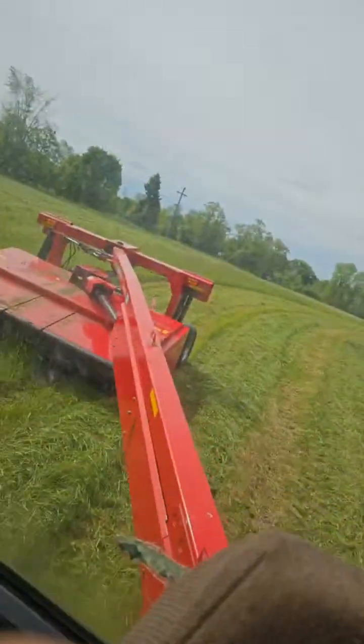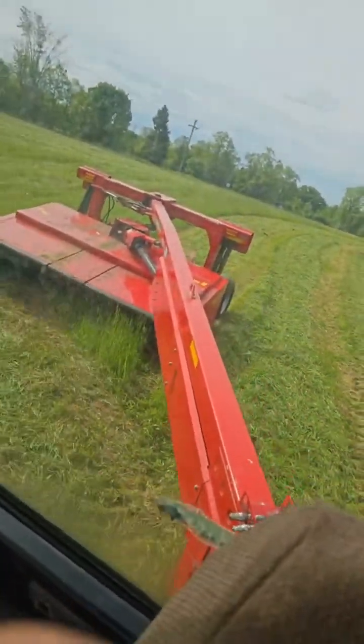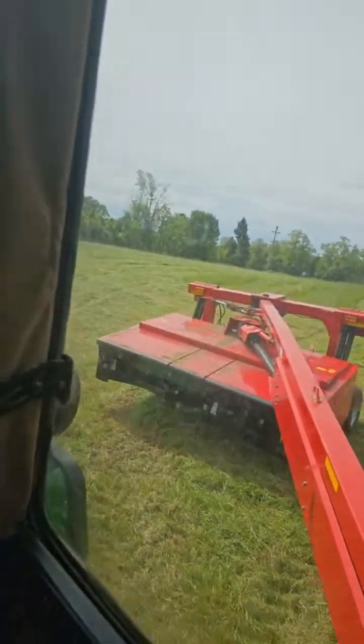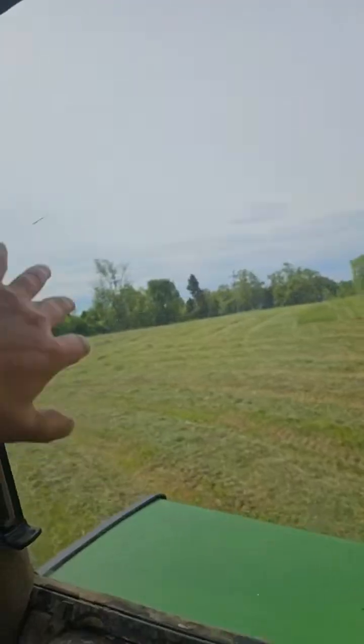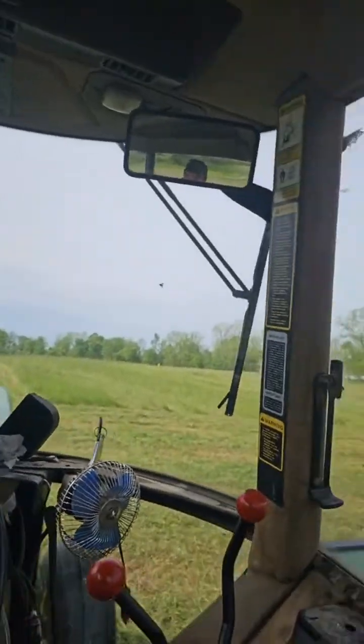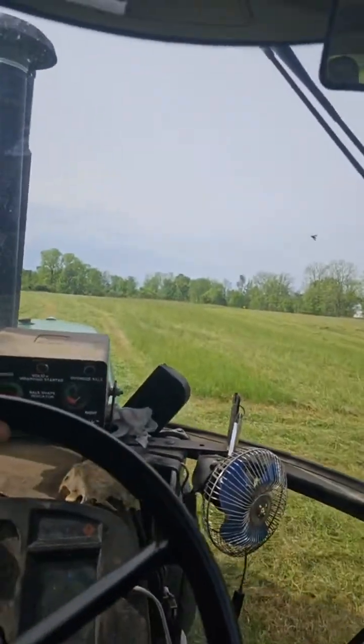So I'm gonna let this sit for a day or so, and then most likely tedder it. Tedding is you take tines and you spread the stuff out so it has more surface space and gets air in it. So it takes these rows and flicks them where the hay's evenly spread around the ground.